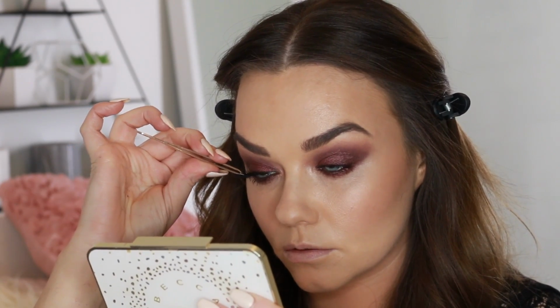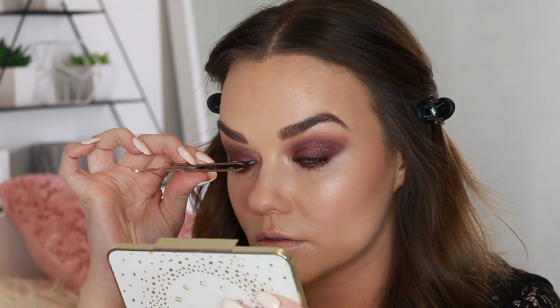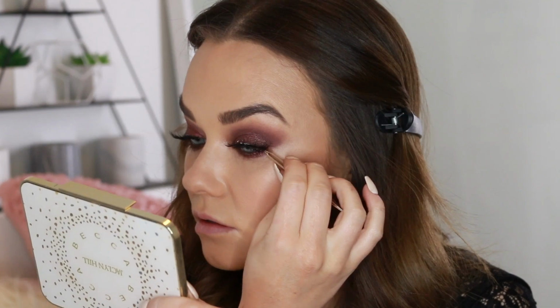The falsies I'm using today are by Huda Beauty, and I think these are called the Samantha lashes. They're one of the only dramatic lashes that have ever suited me, I think. I love them. I really need to pick up a few more pairs, but I've used this pair about 2 or 3 times and they still look great.